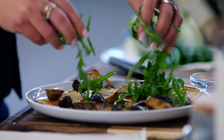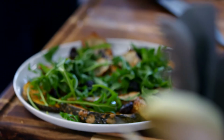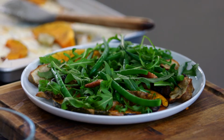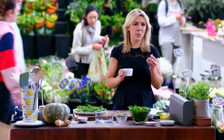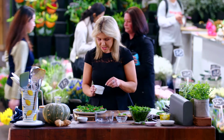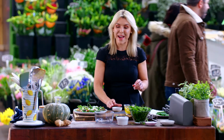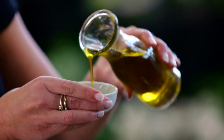I've also got some rocket. So now I'm going to add Fabian's green beans, and these will just give that salad a real crunch factor. Plenty of vitamin C. And now we're going to add some Aussie pecans. So these are from New South Wales, and pecans go beautifully with sweet things, so that's why I'm using them today. And then some goat's feta. I've just warmed some honey up in the microwave, and I'm going to add to that a little bit of extra virgin olive oil. Stir that together.